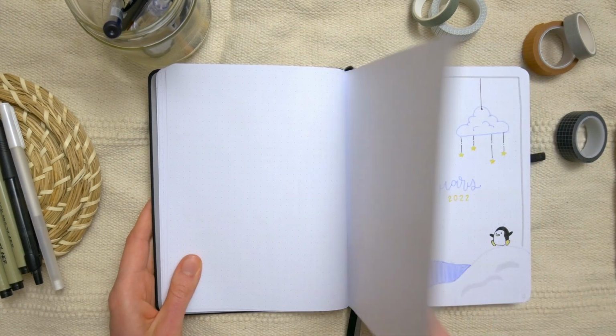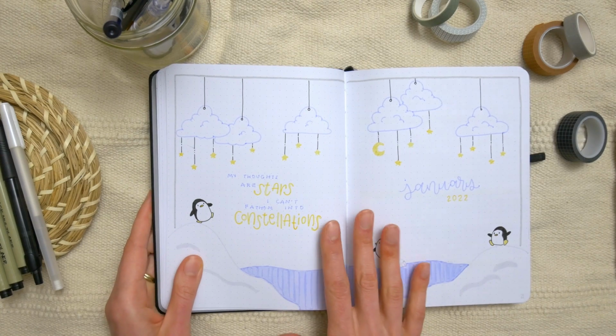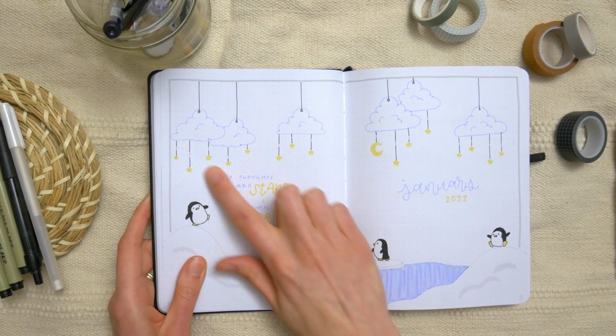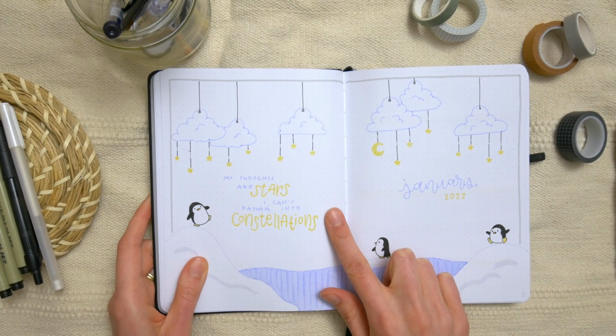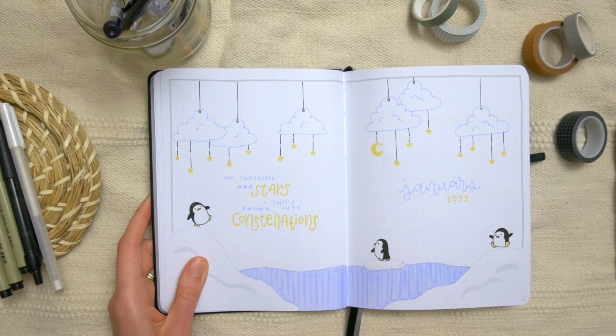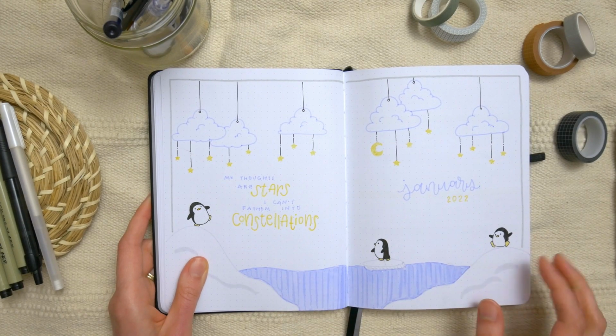Then I left a couple of pages blank before getting into the first theme, which is January, and I really like how this one turned out. It's probably going to be kind of hard to see on camera because I did not do a lot of black outlining. That's something that I've been experimenting with lately, so I used a lot of just the blue and yellow without outlining any of it.